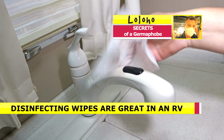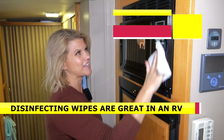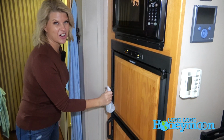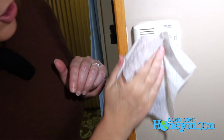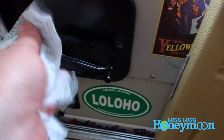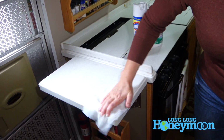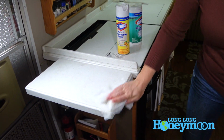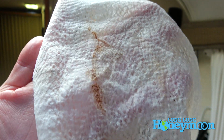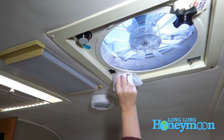Faucets in your kitchen and in your bathroom. The touchpad on your microwave, because you're always touching that. The door handles on your fridge. Your temperature control. This screen, this is our solar panel screen, which is new for us. Your door on your RV, of course, is a good place to wipe down with a Clorox wipe. So these aren't just disinfecting, of course, they're removing dirt and grime as well. So it's kind of a twofer. See? All the grimy gook. The knobs on your stove, light switches, also your fantastic fan, if you have one of these in your RV.